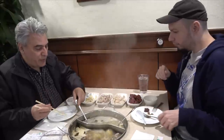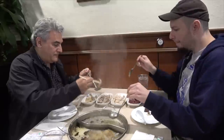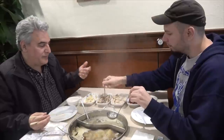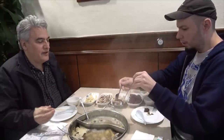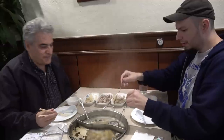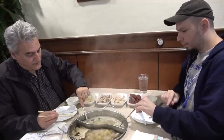Okay, so now let's go with pork stomach. Let's do it. Like I said, typically you go out with a bunch of people, you get this stuff, you dump it all in there and start fishing it all out, but we don't have the afternoon to go fishing. Let's see if that will stay. Just rest a little clippy on there and it should be fine.